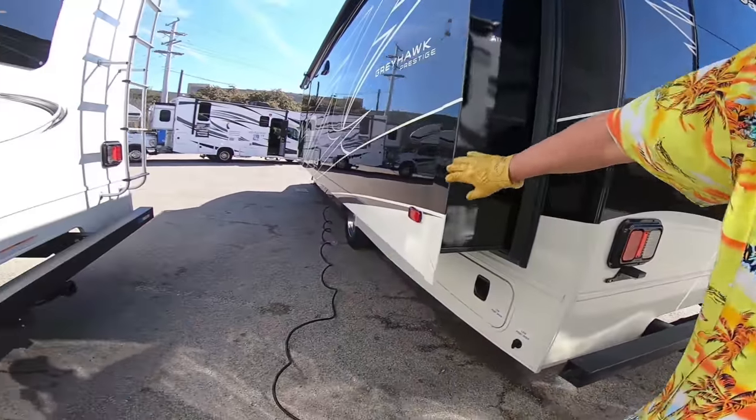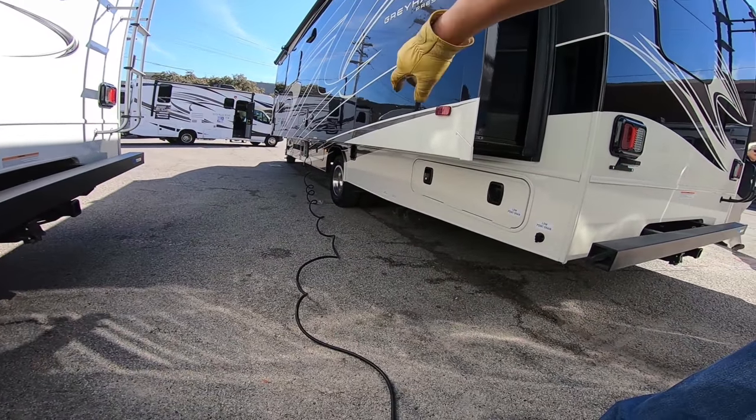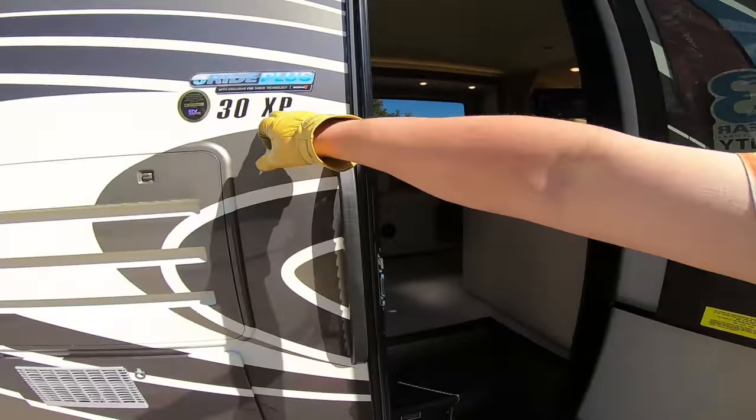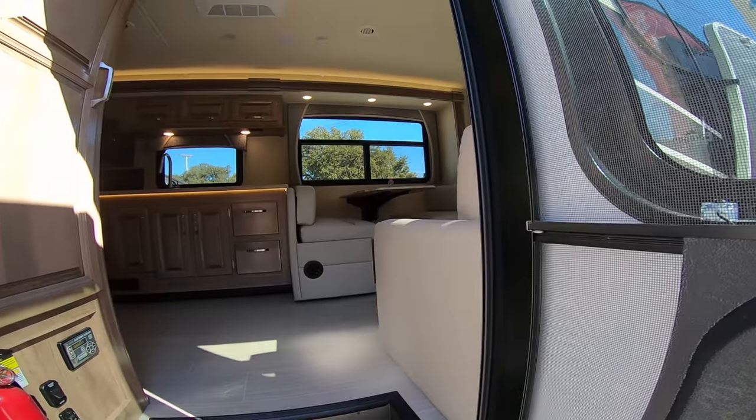Does not seem to have a whole lot of exterior storage. Does have a full wall slide, but man, there's just not a whole lot of outside storage on this one. Let's go take a look inside the 30XP.